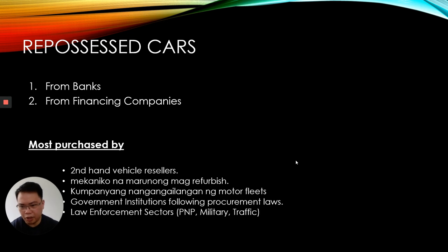Okay. And then number five, law enforcement sectors. Ang law enforcement sectors kasi meron silang benefits to have their own private transportation. Benepisyo yun. And also na kung sa trabaho nila kailangan nila ng official car para sa trabaho nila, then ang process kasi noon, bidding pa rin. Bidding means maghahanap sila ng maraming sources for a specific unit. And of course, majority ng na-award para sa law enforcement ay mga repossessed cars.